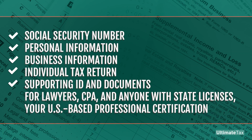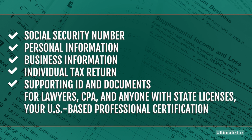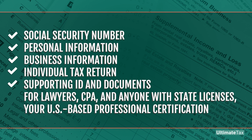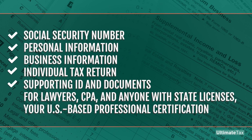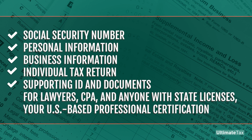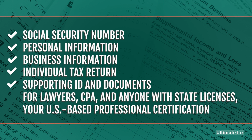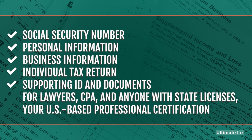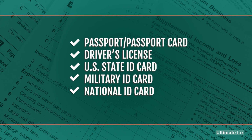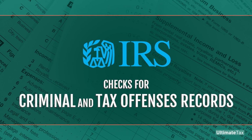Here are the documents that you will need to prepare. Social Security number, personal information like your name, mailing address, date of birth, business information like the name, mailing address, and telephone number, your individual tax return, supporting ID and documents. For lawyers, CPAs, and other state professional licenses, your US-based professional certification information is needed. This means your certification number, where it was issued, and the expiration date. Have your supporting ID and documents scanned and ready to upload. The IRS will also check if you have any criminal and tax offense records.